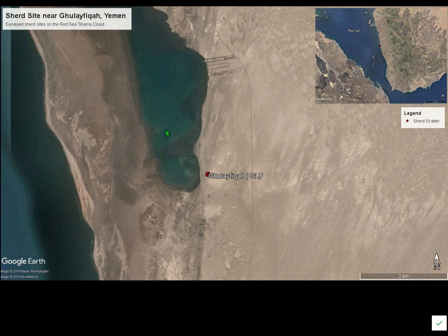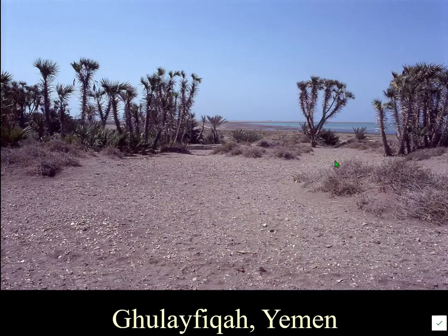So this is by one of these little bays created by the longshore drift, a big sand bank off coast here. And this gives you an example of what it looks like.